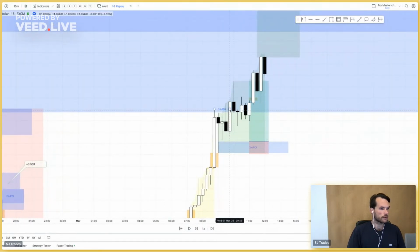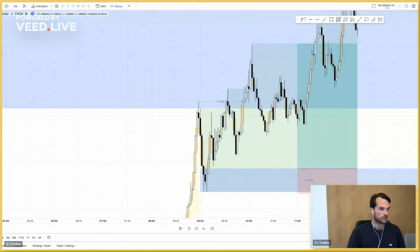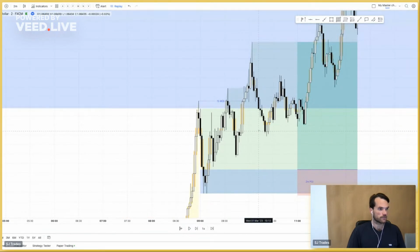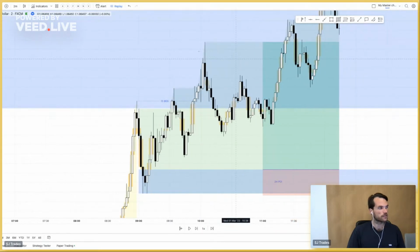Interesting. So add that breaker structure. Let's have a look where it retested. Maybe a learning point here. So we took the last 2 minutes that led to the breaker structure. Let's see if it would have tagged.